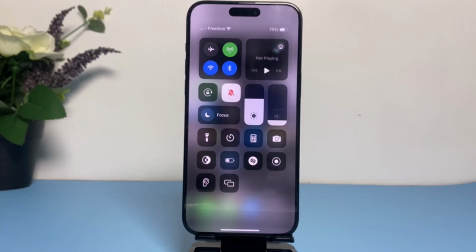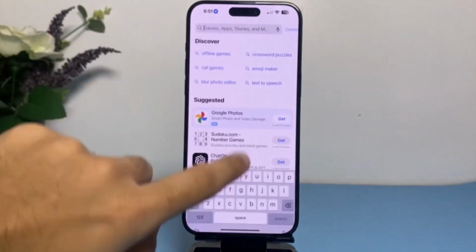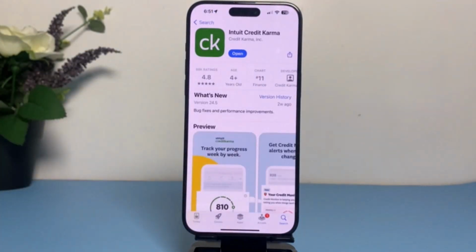Now doing that, your problem may be solved, but if it still doesn't, go to your app store and then search for Credit Karma. Now tap on the option Intuit Credit Karma and then make sure your app is updated to the latest version. Sometimes if your app is not updated to the latest version, some features may be restricted, which may cause your app to not function properly. So make sure your app is updated to the latest version.